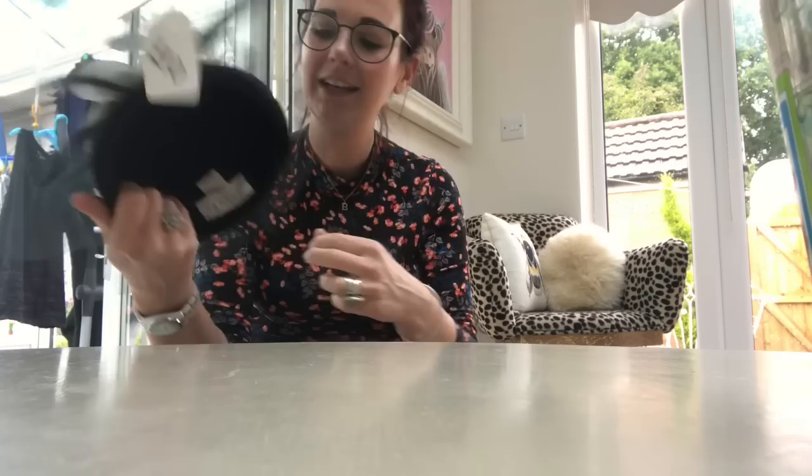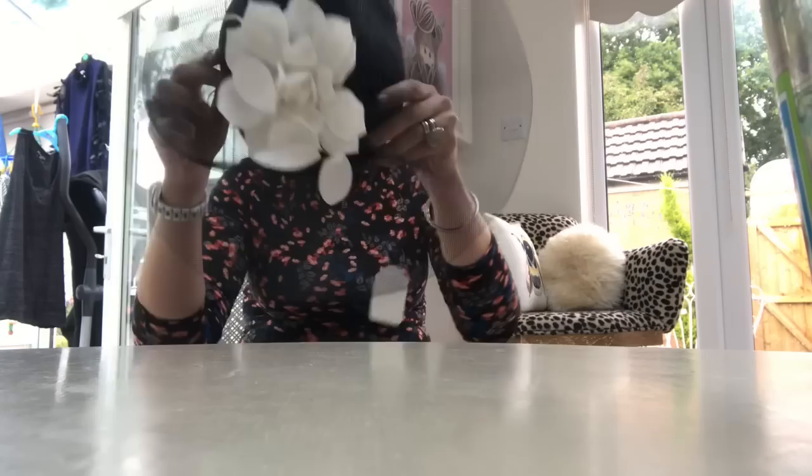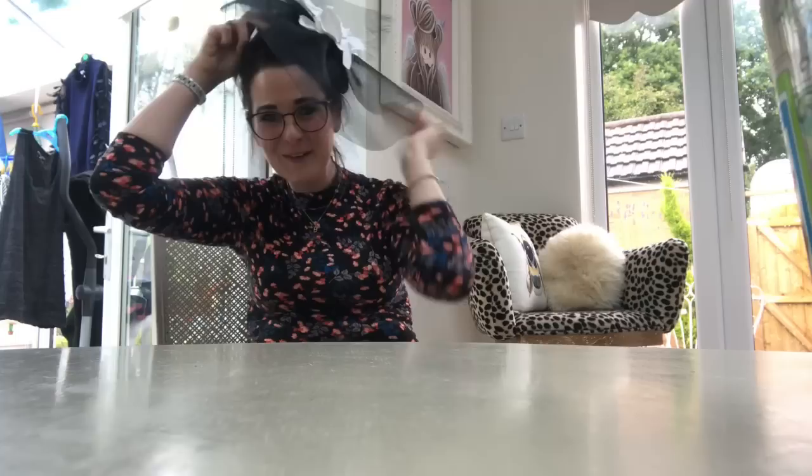Right, so what did I buy? It's all so interesting. I bought this gorgeous Kangol little hat, if my little device will pick it up. I just absolutely loved this. I thought it was so fabulous. I've got nowhere to wear it, but when it was on, I just loved it so much. It's so smart and just so fabulous.